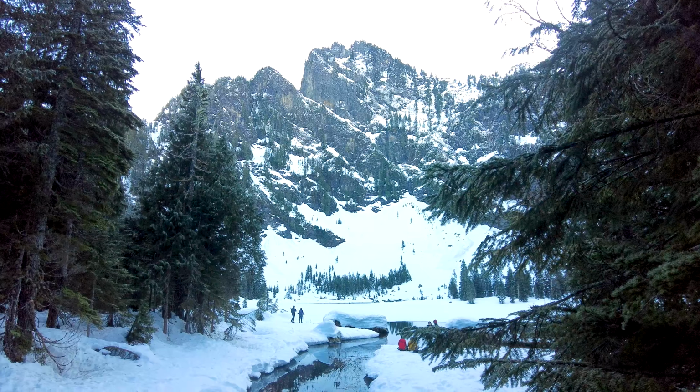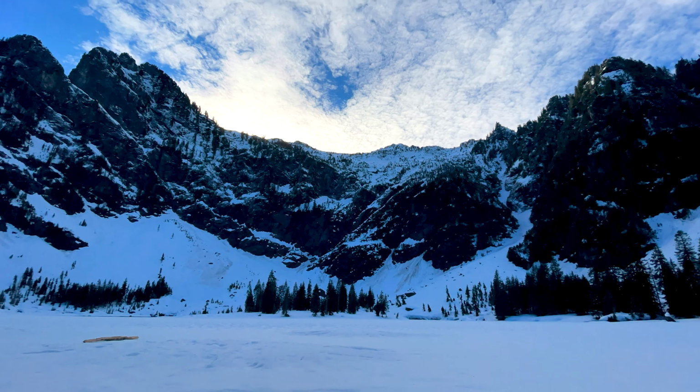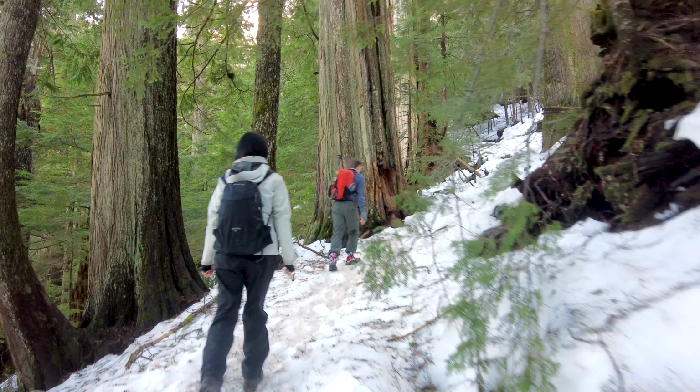Hey, what's up everybody? So we finally made it to Heather Lake, and the hike itself was actually pretty easy. It took us about an hour and a half to get to the lake from the trailhead. Even from the parking lot, it didn't take us too long. Gorgeous hike, I have to say.